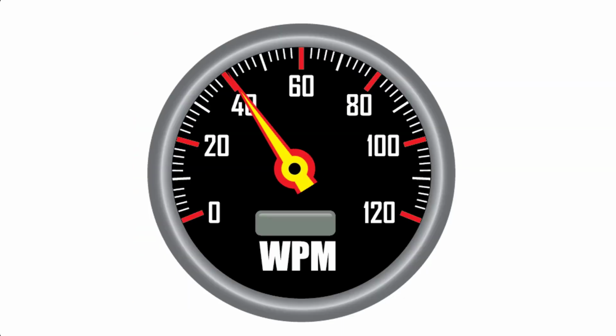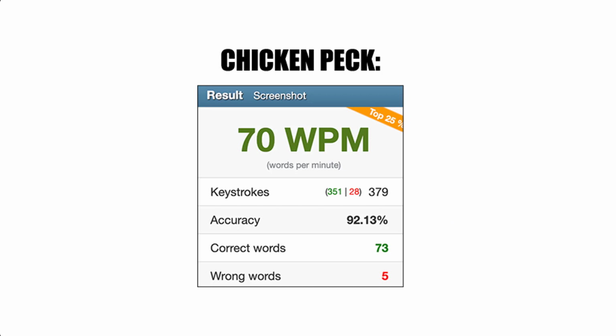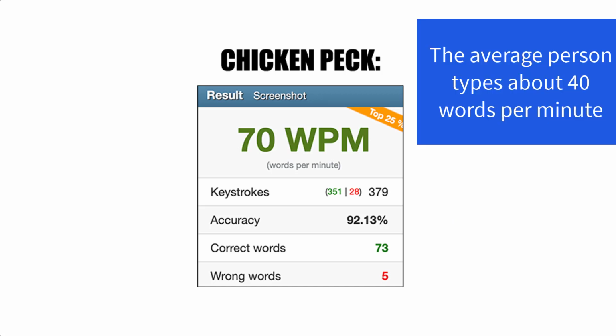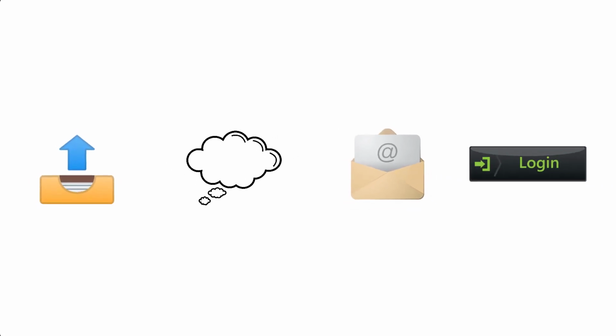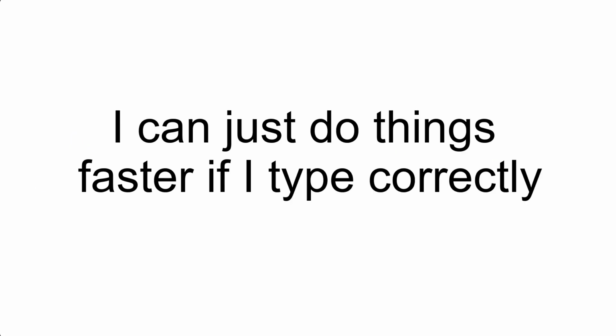And this makes my typing kind of top out at a certain speed, and that speed is about 70 words per minute. Now, admittedly, that is a little bit faster than the average speed, but I want to get to over 100 words per minute. I want to do this because I think it helps me work faster. I can type my thoughts down faster. I can type emails faster. I can log into sites faster. I can just do things faster if I type correctly.